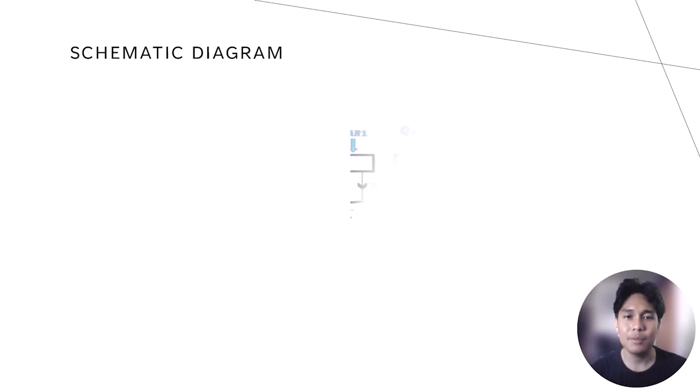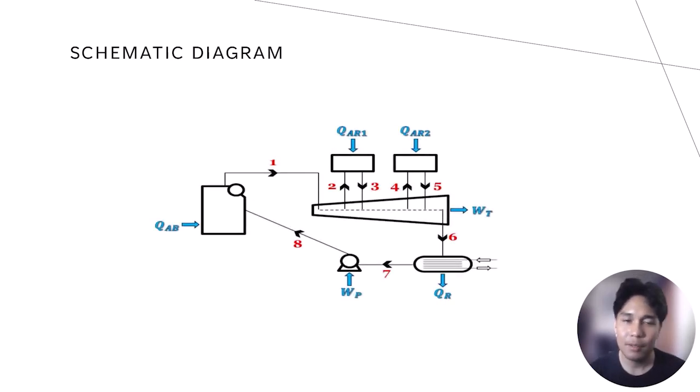So to begin with, we'll start with our schematic diagram. So here it is. As we can see in our schematic diagram, there is a boiler, a pump, a condenser, and now two reheaters, and a turbine. So this is different compared to the previous example. So let us begin by understanding the schematic diagram of the ideal reheat cycle. This cycle is an improvement of the basic Rankine cycle. It is designed to increase efficiency and avoid excessive moisture in the turbine exhaust.